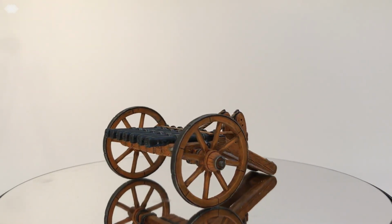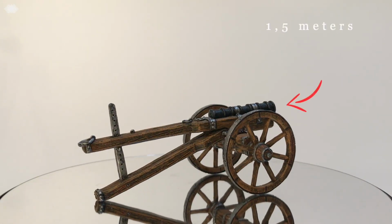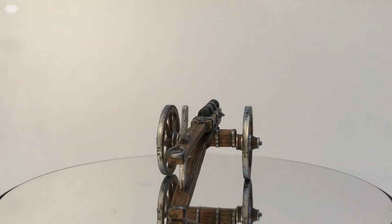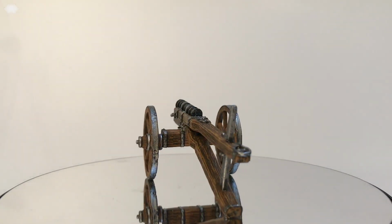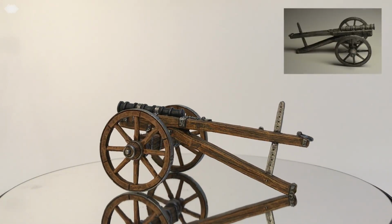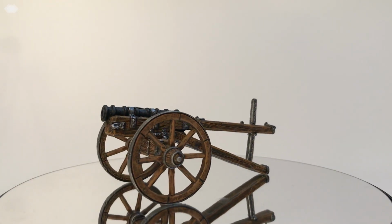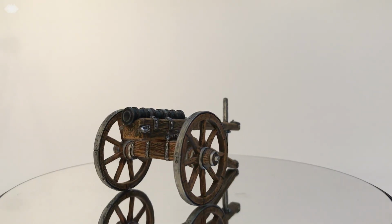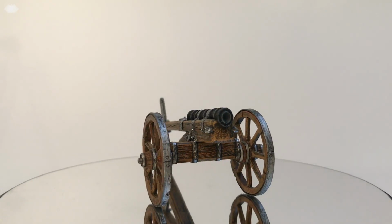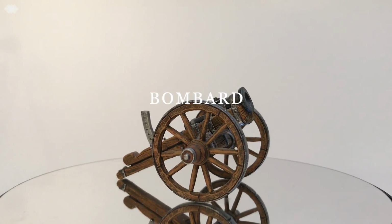A coulevrin is an artillery-type weapon that differs in a relatively small barrel length, up to 1.5 meters, and insignificant caliber. The coulevrin was a multi-purpose weapon. It was intended both for the destruction of the enemy's fortifications and for the destruction of its manpower. Coulevrin's barrels were welded from iron strips, but to obtain ruggedness of the construction, barrels could be additionally fastened with an iron hoop.